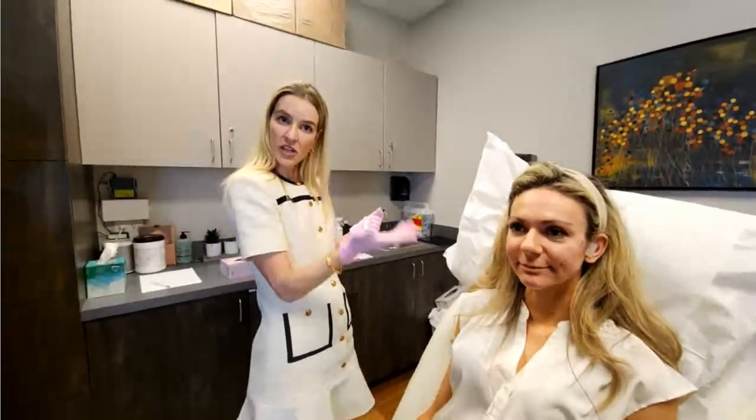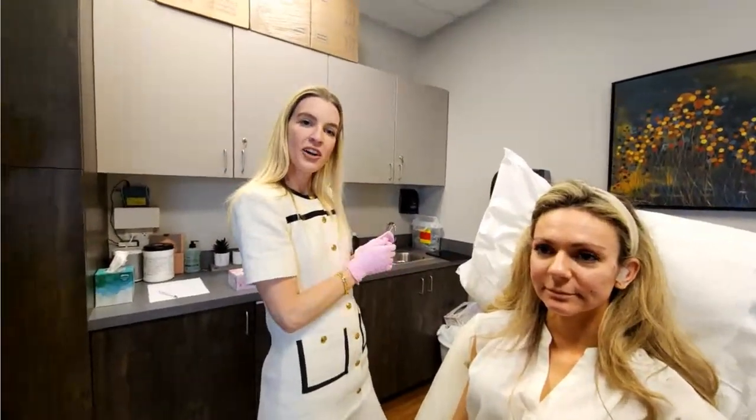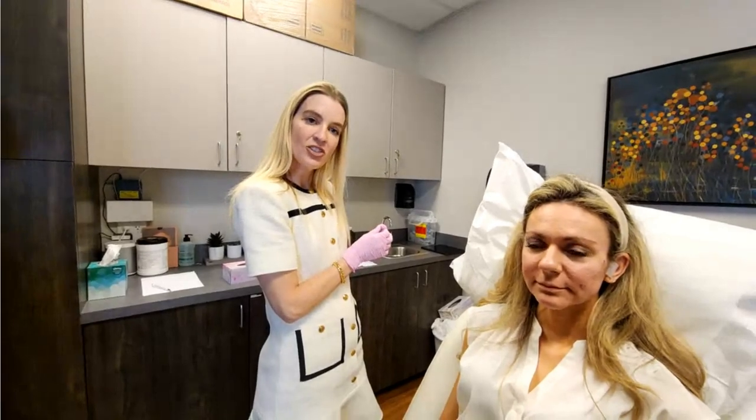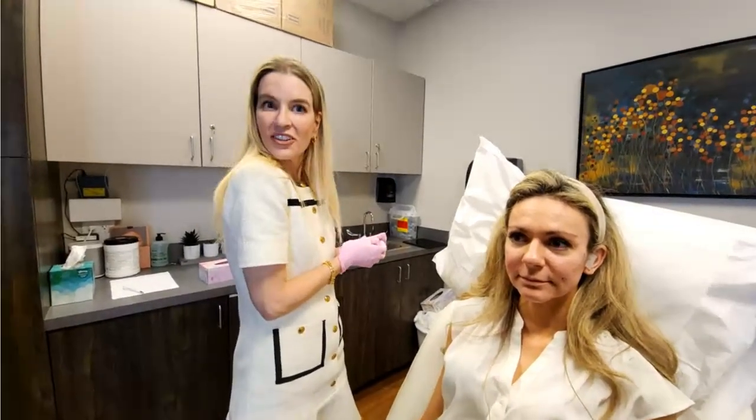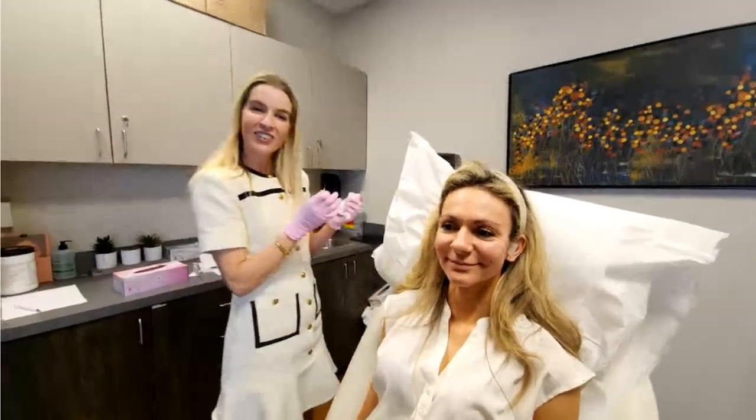And then on her lower face, we'll do Agnes to really soften this area in here and tighten. So even though she's young, she's beautiful, we are doing this to slow down the aging process and make her look even younger. So here we go.